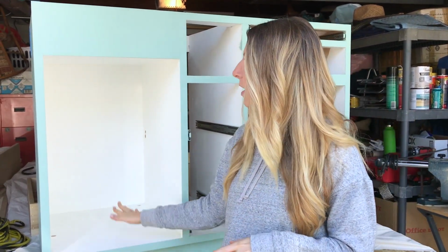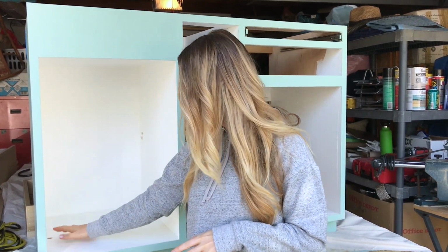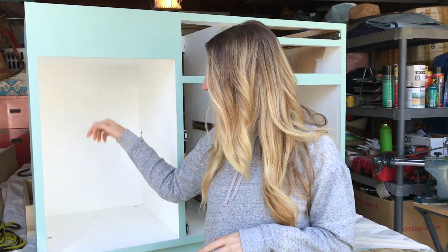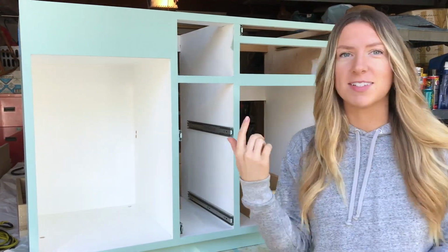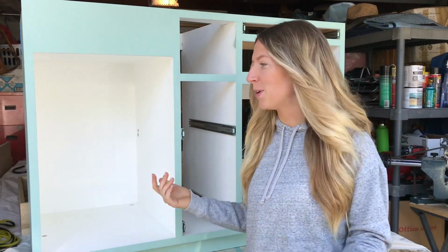And then below this is where some of the plumbing will be. Alex already cut some holes where we'll have the sink draining out and where we have the pipes running back in, right? I don't know what I'm talking about ever. That's his job, but he wanted me to film this part, so I'm going to pretend like I know what I'm talking about.